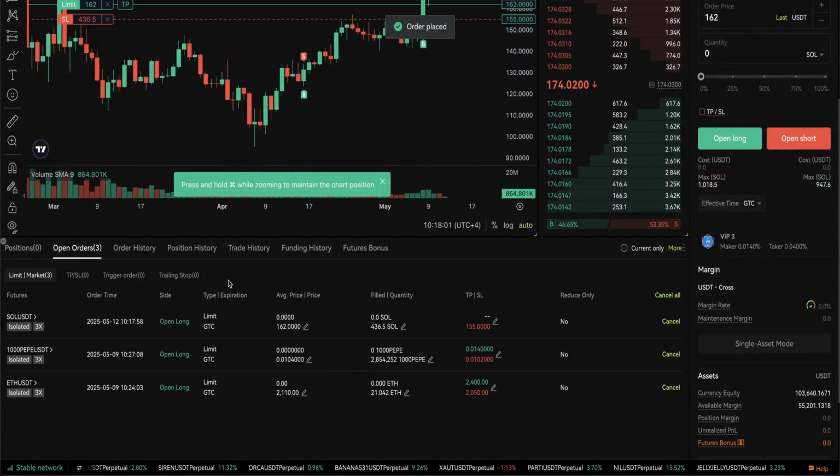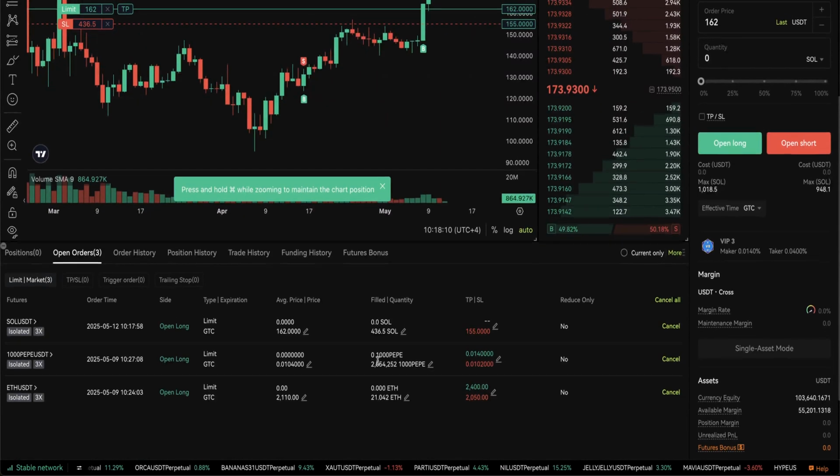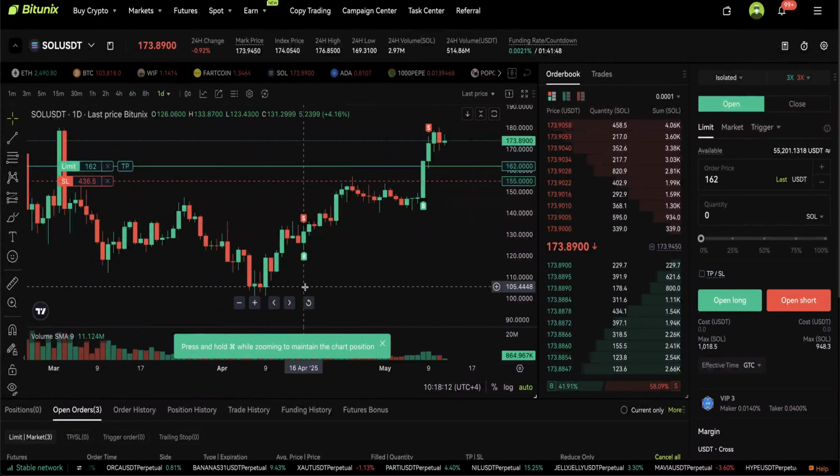And by the way, we still have limit orders open here for Pepe and for Ethereum. Again, banking on a potential pullback. And if we miss the pullback, we watch out for new breakouts. That's just the name of the game.